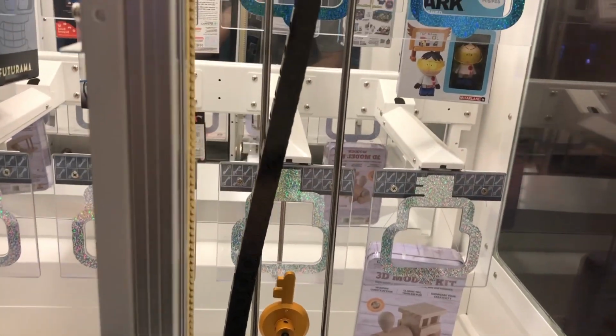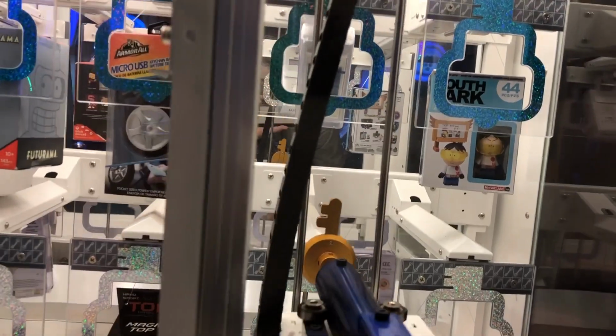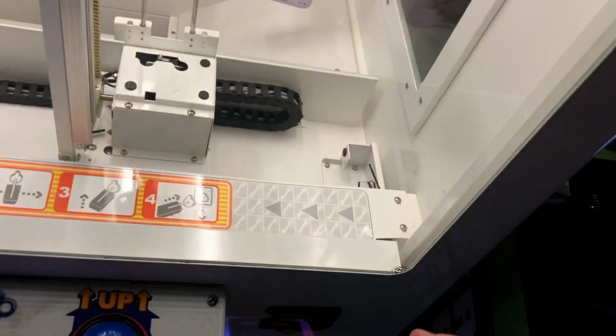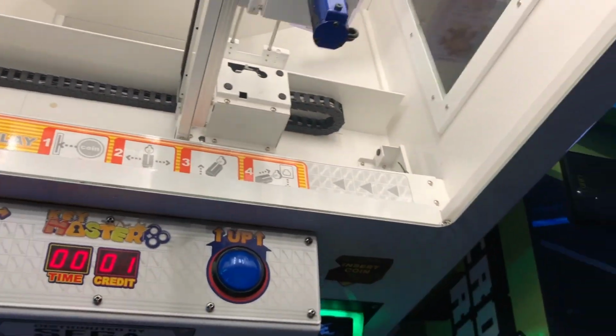Make sure it's focused. All right, here we go. Come on, man. Ah, it's rigged. All right, we got the bottom row still to go. We do have the bottom row. Let's see if we can win from the bottom row, guys.